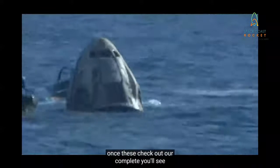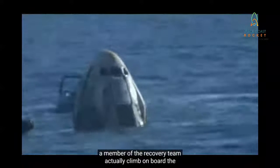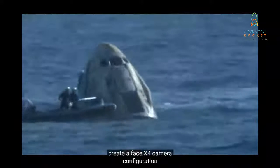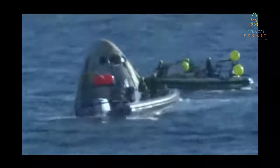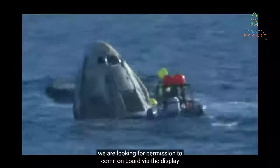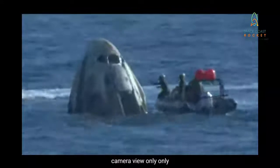Once these checkouts are complete, you'll see a member of the recovery team actually climb on board the capsule. Freedom, SpaceX for camera configuration. And SpaceX, we are looking for permission to come on board via the display camera view only. Okay, you're welcome aboard.